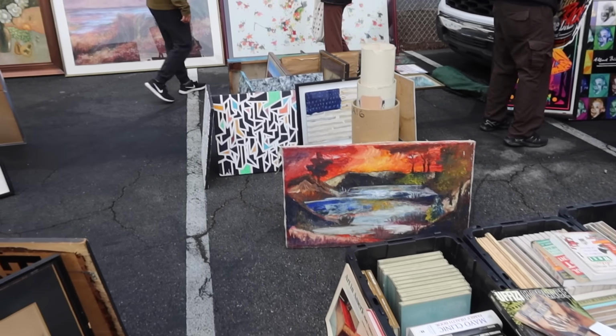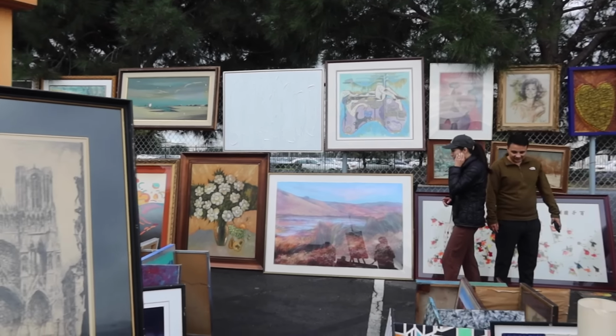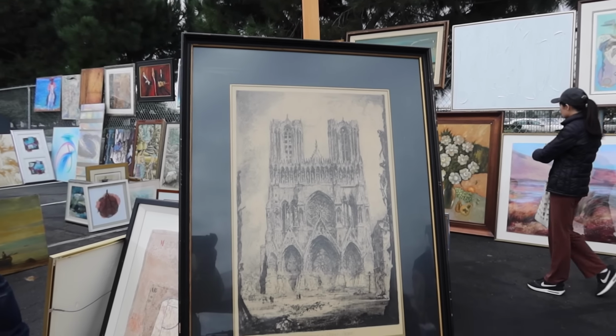I think I'm gonna start at the beginning. I found one of my favorite little art vendors, so I'm going to see what we can find.